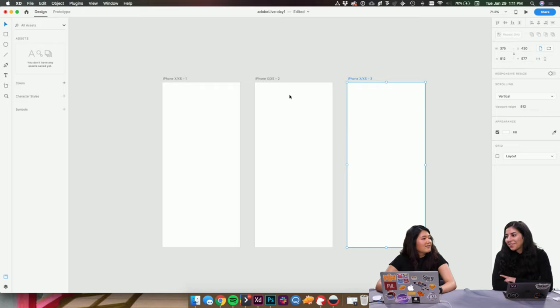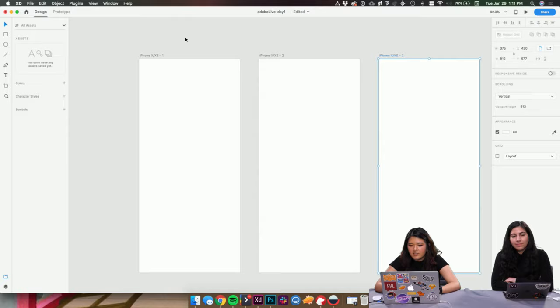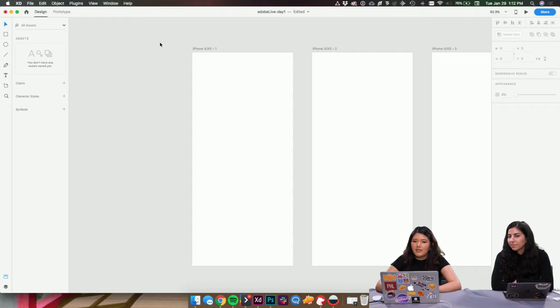Yeah, and I just duplicated a bunch of boards to get myself started. I'm going to be doing low fidelity mock-ups or wireframes, so basically everything's just going to be squares, everything in grayscale. Tomorrow we can start adding some color in.